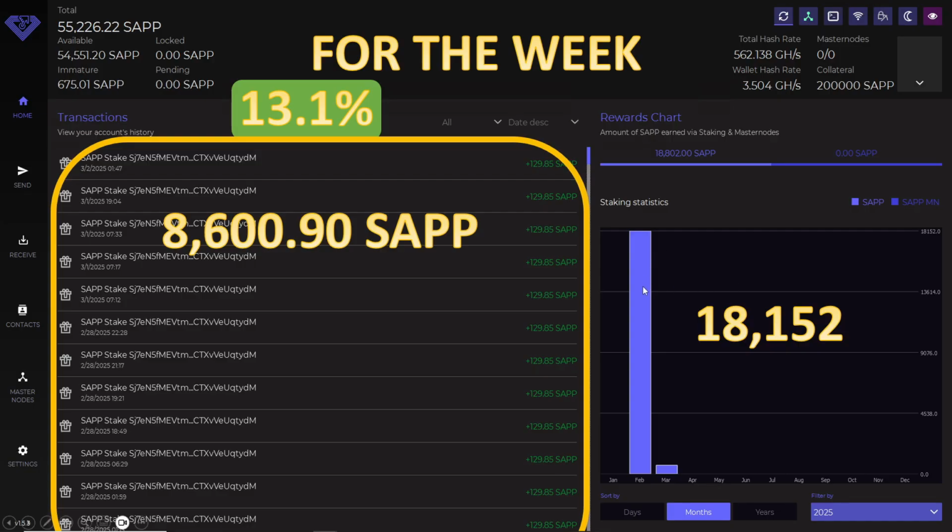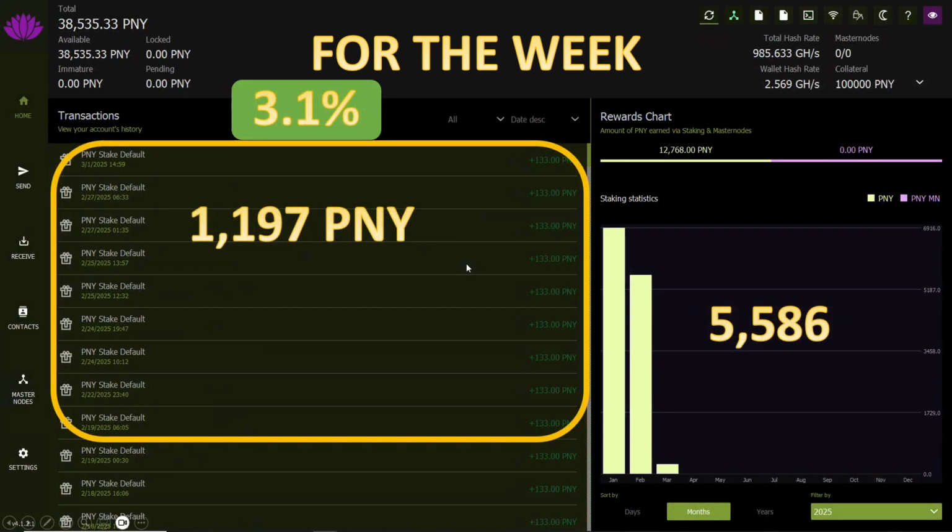You can see the graph on the right hand side here shows that for the entire month of February we made 18,152. So that is definitely the highest we have seen so far. And it looks like already that March is also very well underway. If it's going to be more or less, we will have to wait and see. But now we're up to about 55,000 SAP. But again, it doesn't really matter too much if the coin value is what I showed you here before.